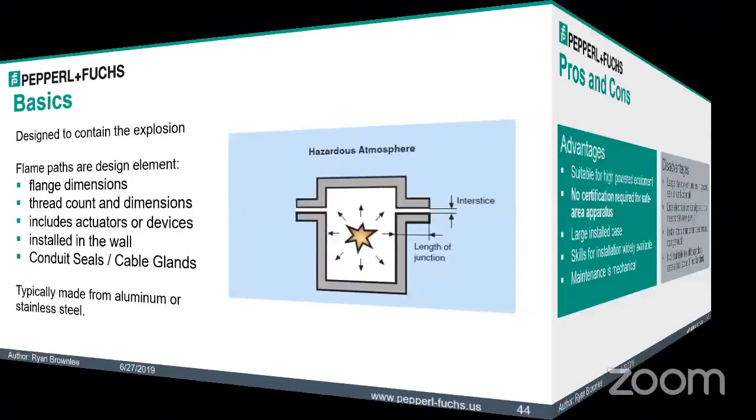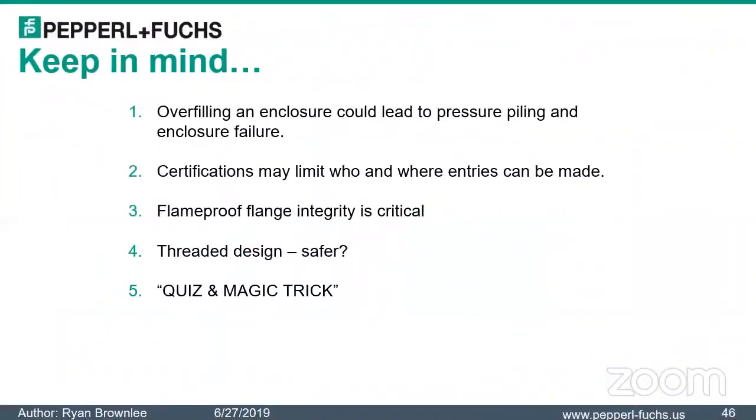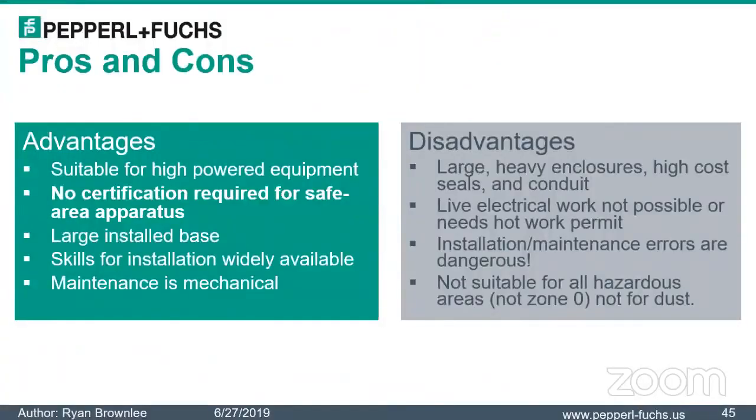Okay. So advantages: suitable for high powered equipment, motor starters, circuit breakers, whatever. No certifications required for safe apparatus. Again, it's a general purpose environment inside because the box itself provides the protection. Large installed base, I mean, they're everywhere. Skills for installation are widely available. A lot of people know how to work on this equipment, whether with a good electrical contractor or plant people who have been trained on how to use and install this stuff. And the maintenance is mechanical, obviously.